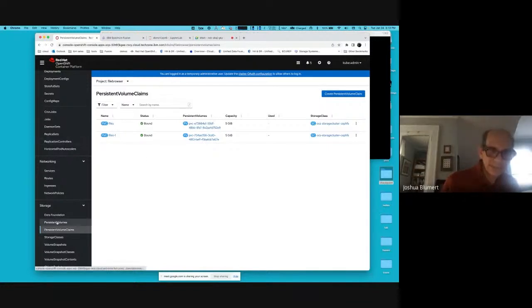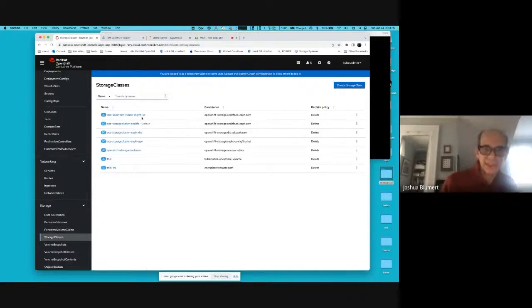But so when I go back to storage classes, I can see the different types of storage I can request. So here is a file system. If I request this as a storage type, I will get a file system presented to me. Here is RBD, and that's block devices. And here are my buckets, if I wanted to do an object store, I can request an object bucket. So those are the storage types I can request here. They all exist fully containerized, running in the system. So this is kind of cool.